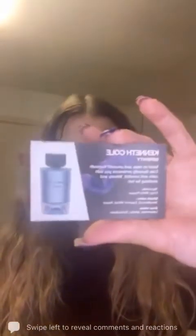So that is fragrance number 2, and then let me grab this third one. There we go. So we now have it's Kenneth Cole, and it's Serenity.